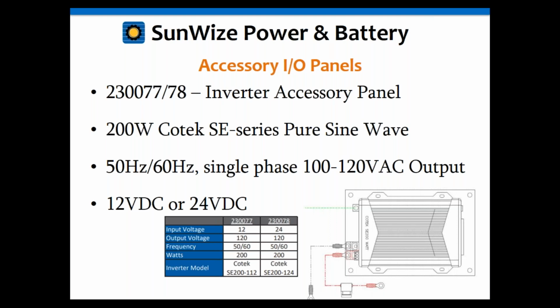We also have two other versions of these that include a relay, and that relay can be controlled from the charge controller. If you want to do time of day or something like that, if you say you have AC lighting, you can use this, and then you can control the relay on and off from, say, a ProStar or something like that. So we have an option for that as well, in both the 12 and 24 volt.